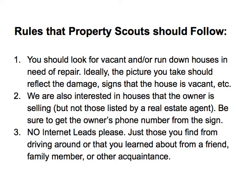Rules that the property scout should follow. You should look for vacant and or rundown houses in need of repair. Ideally, the picture you take should reflect the damage, signs that the house is vacant, etc. We are also interested in houses that the owner is selling, but not those listed by a real estate agent. Be sure to get the owner's phone number from the sign. No internet leads, please. Just those that you find from driving around, or those that you've learned about from a friend, family member, or other acquaintance that has a house that they're trying to sell.